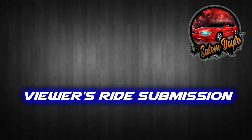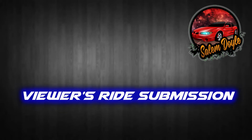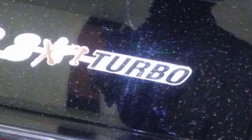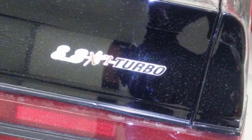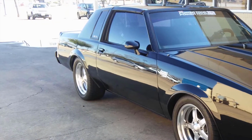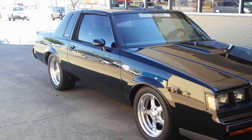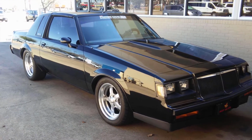And it is time for another Viewer's Ride submission. We have a really exciting one to feature this week, as we are looking at David Newton's Buick Grand National. The Grand National was a really cool, very ahead of its time kind of a car from the 80s. This car was one of the first performance applications the 3800 ever found itself in, and being rear-wheel drive is extra nice. This particular one he has owned since 1996.